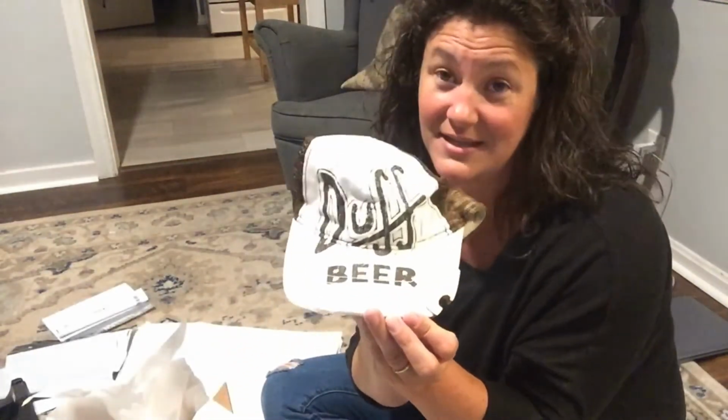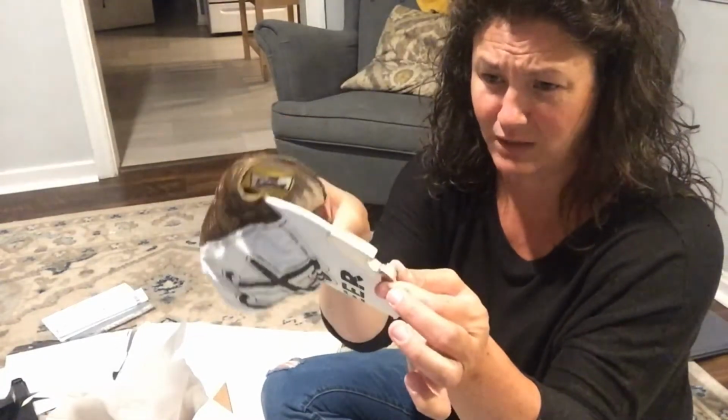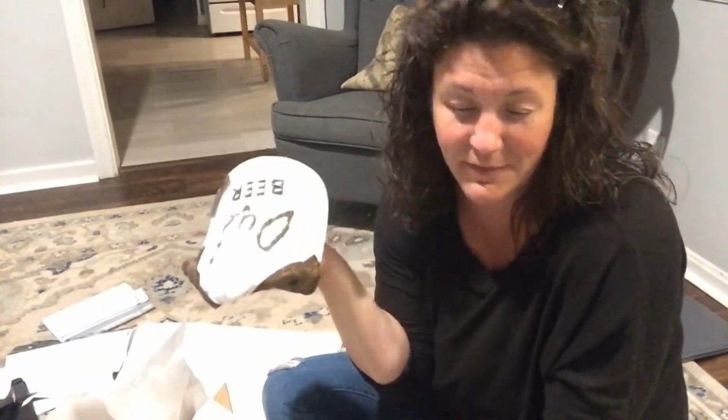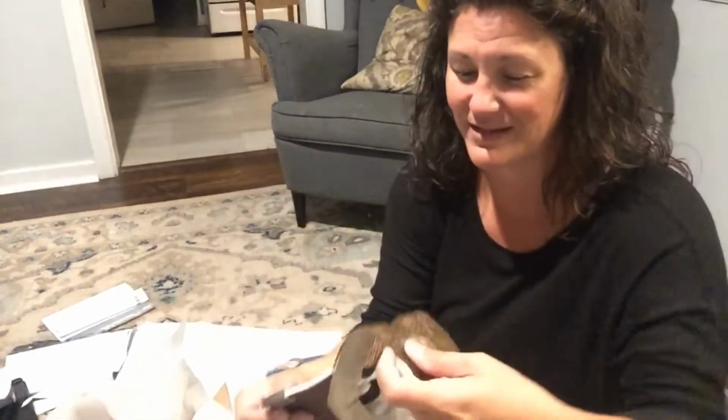So this says Duff Beer, and it actually has a can opener, bottle opener on it for those times when you need a can or bottle opener and don't have one. I didn't really realize it when I picked it up, but it is actually The Simpsons. I've never really got into The Simpsons. So I think that that's a Duff Beer from the show. I don't really know.